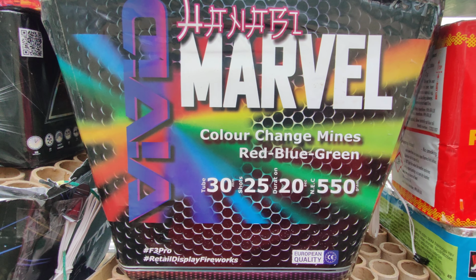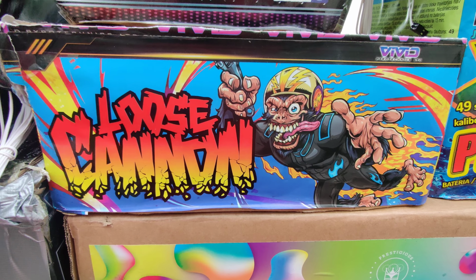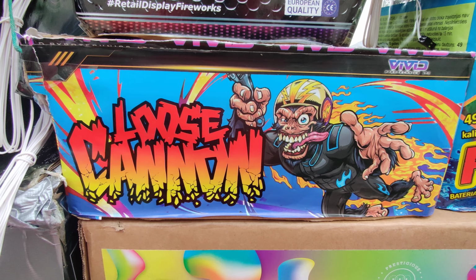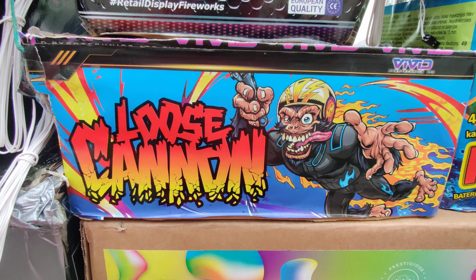What else we've got? We've got Loose Cannon down here from Vivid. Obviously it's a small bore firework, but it's got good duration. There's a little fan section as well in there, with some nice sort of comets. So again, it's steady. It's going towards the front of the display just to get things going, and then we'll slowly ramp up from there.